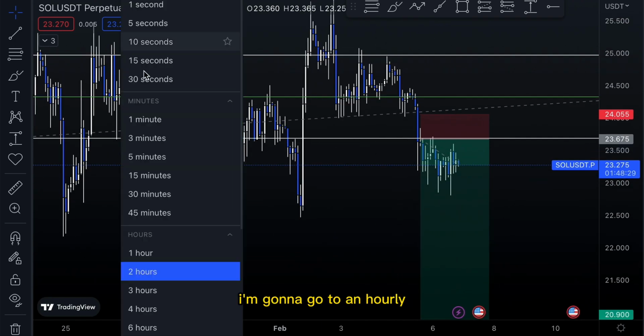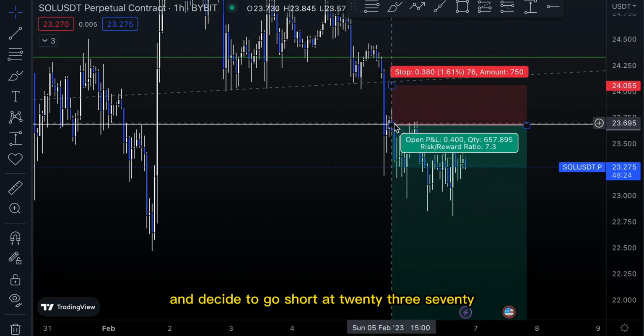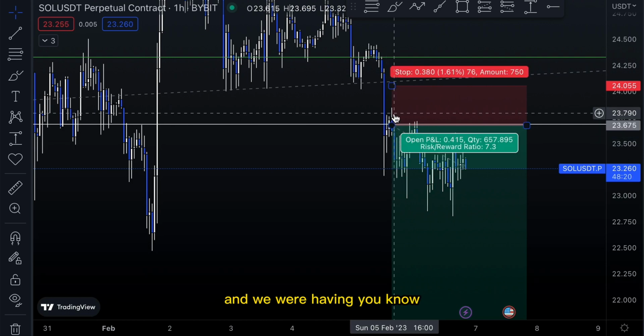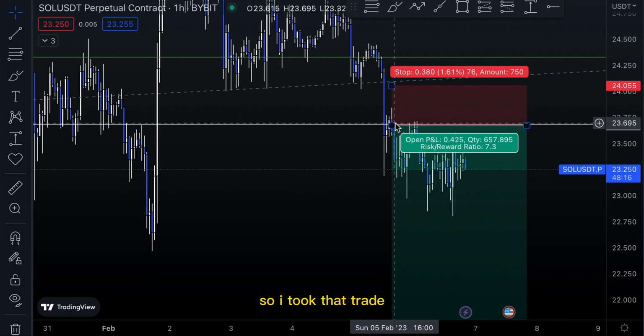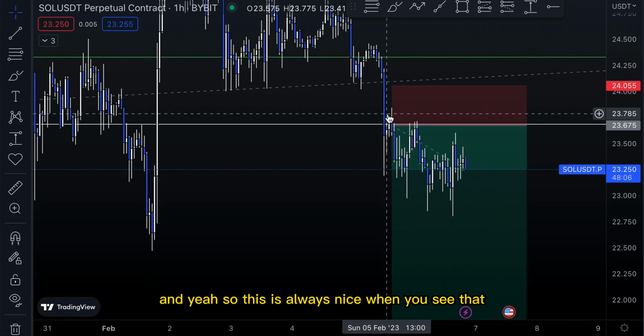I'm going to go to an hourly. I decided to go short at 23.70 because we had this bearish break of the range again, and we were having trouble getting back into it. So I took that trade. I'm pretty happy with that entry at 23.70. That is the bottom of Monday's low, last Monday's low. And yeah, so this is always nice when you see that.